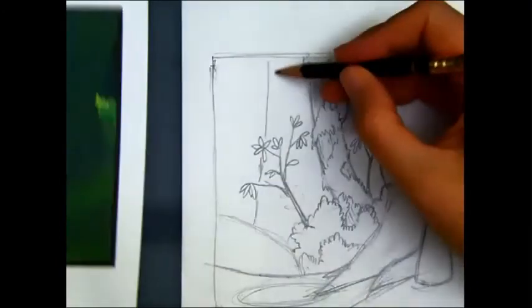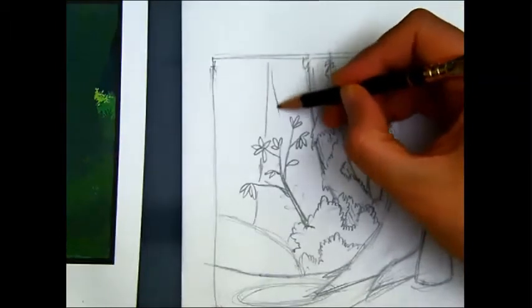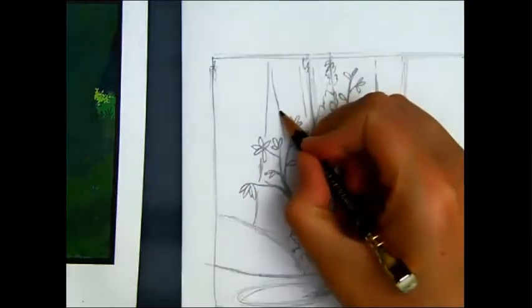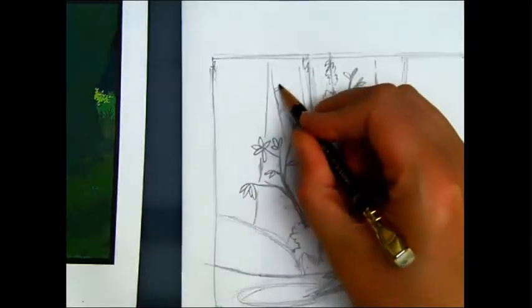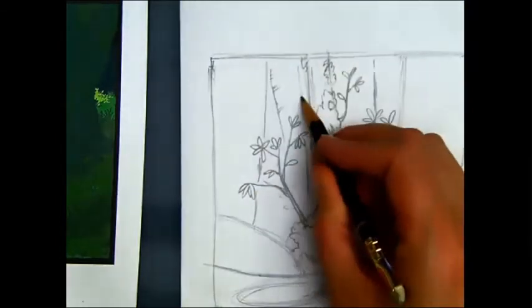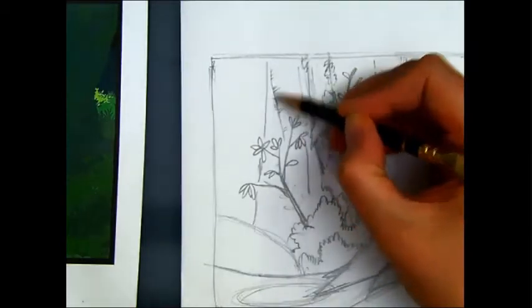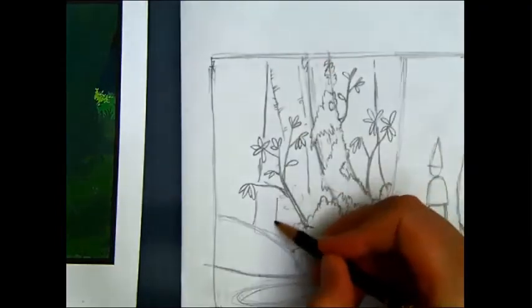I want to put some texture in it. I can put some lines going vertically, and then I can also do a little bit of that cross contour to bring out these different ridges of this big massive trunk.